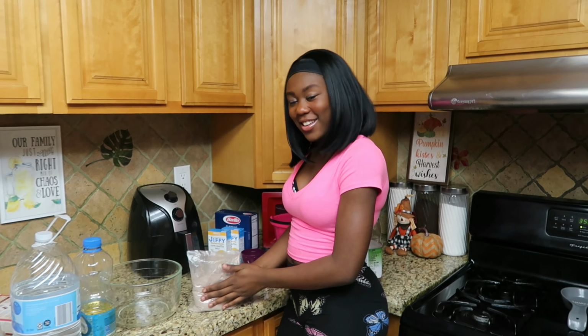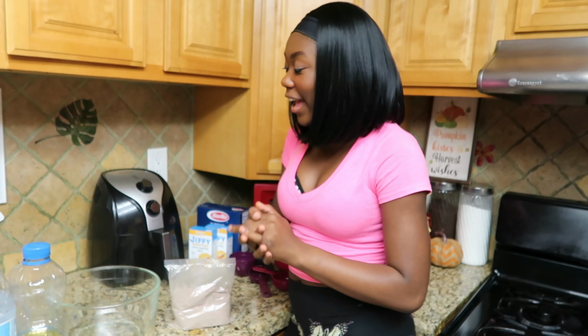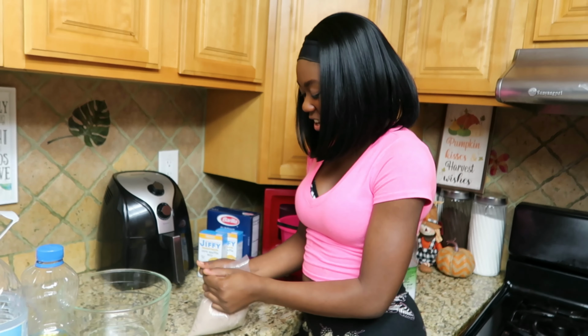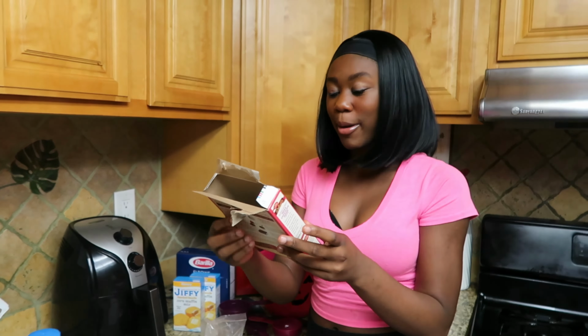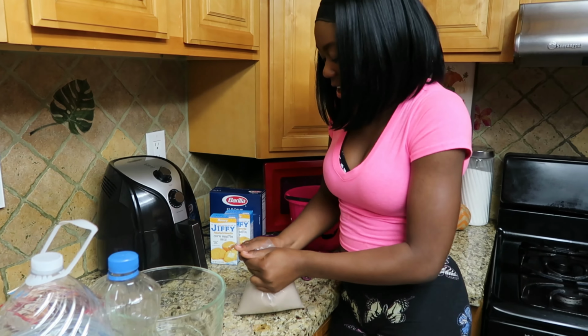So guys, I am going to be making a Suzy Q cake for Thanksgiving. And I'm using chocolate. So I'm gonna just make this cake. It's super moist triple chocolate fudge. I've never heard of that. It's different. So yeah, we're gonna try that.